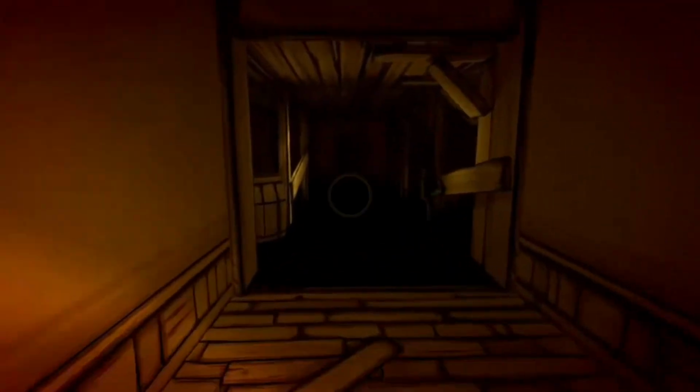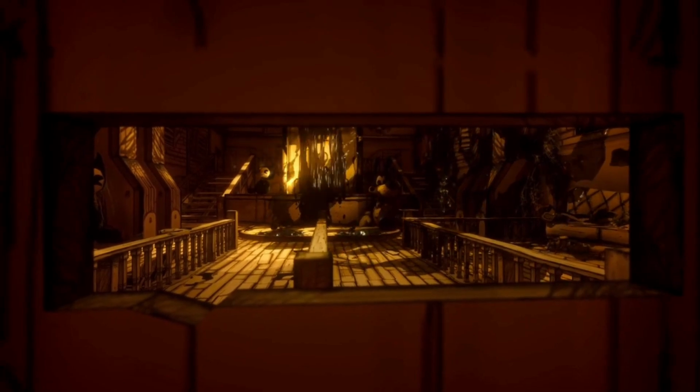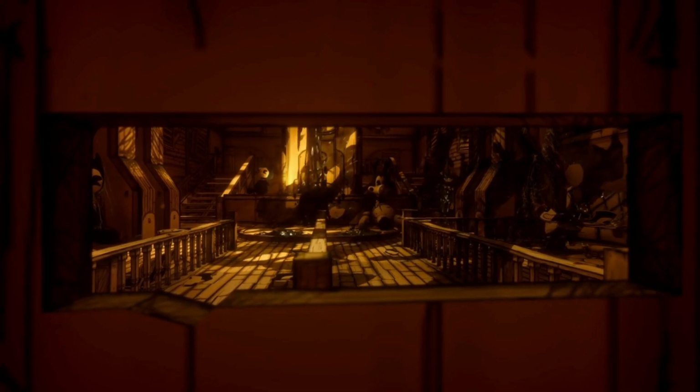Just as a small interjection, because of the chapter being so long, they couldn't just do Bendy chases, so now Bendy will show up randomly if you stay out in the open too long. Because of this, the game adds in porta potties that you can now hide in to hide away from Bendy or any other enemy that's chasing you.